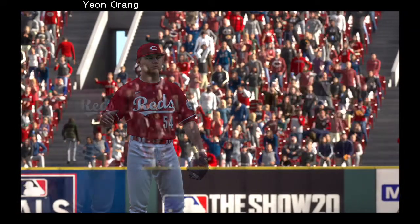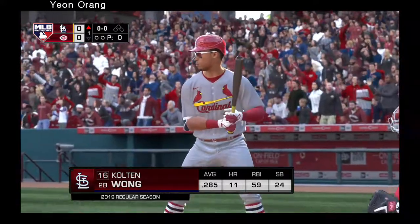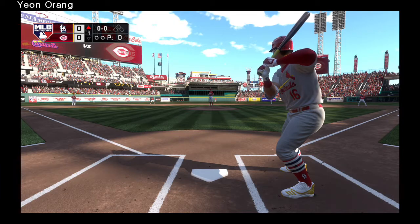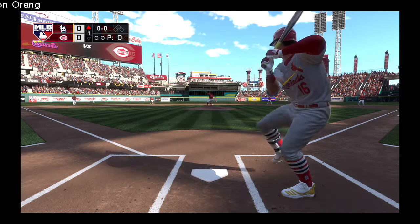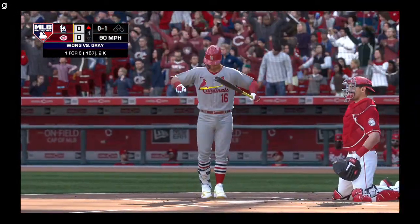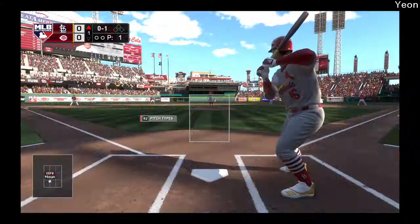200 strikeouts on the season last year. That's not an easy thing to do. You definitely consider this guy a strikeout pitcher, and if he brings the same stuff that he had last year into this new season, we could see more than 200 strikeouts 2 years in a row. Colton Wong is in to start things off here as he looks at a called strike. It's 0-1.